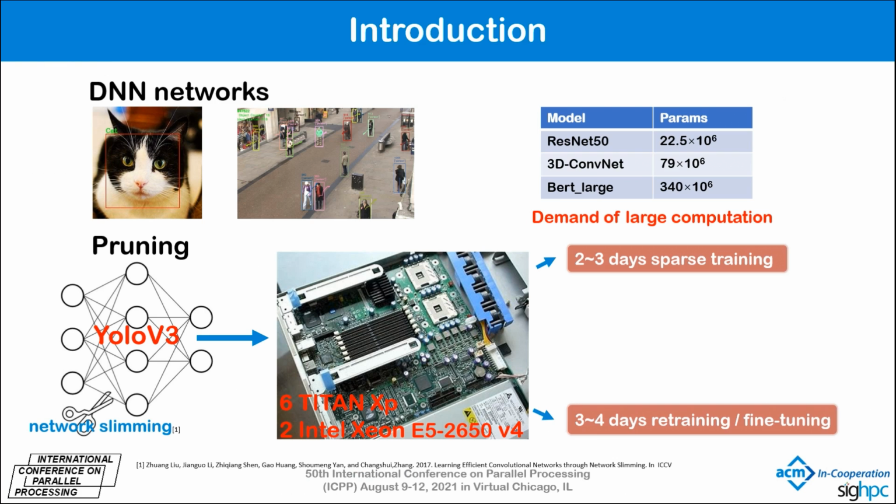DNN has been widely used in multiple fields and shown great success on numerous tasks. While the demand of large computation prohibits the deployment to practical applications, especially for embedded devices, previous works demonstrate that network pruning is an effective way to gain the trade-off between accuracy and computation density. However, all the pruning methods are based on software level and most of them face a challenge: time-consuming.